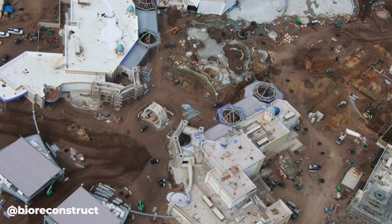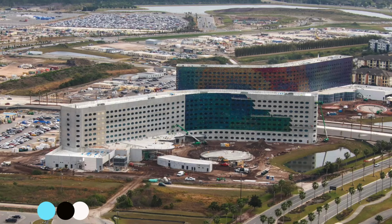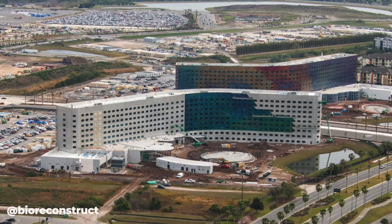And here we can get a look at the overall entrance plaza to get a view of how this is shaping up. Now, before we end our tour today, let's go check out the hotels that are being built in and around Epic Universe. First, let's check out the pair of hotels that will sit just outside the park called Terra Luna and Stella Nova Resorts.